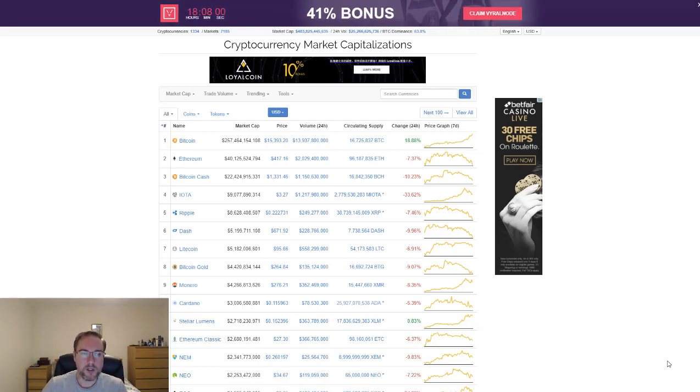Whenever you're looking to purchase a coin, one of the key resources that I use is actually CoinMarketCap. It's a really good website. It shows you up-to-date values of cryptos across various exchanges, and it can be a really good resource on how to actually buy particular coins that you're interested in.